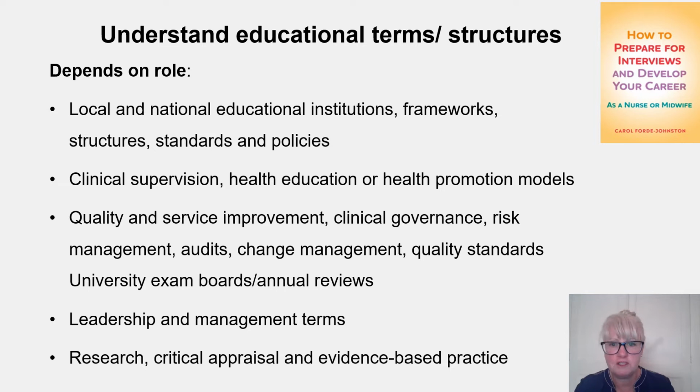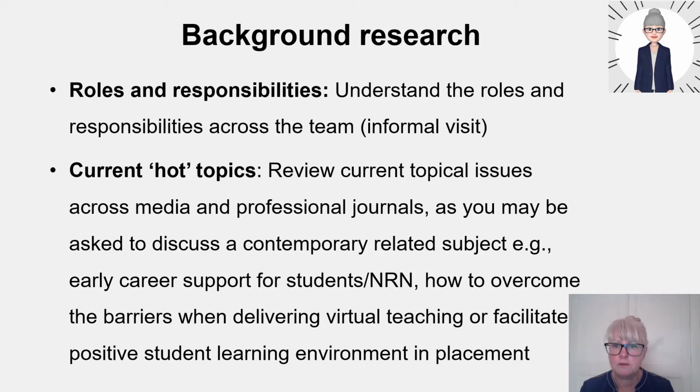When you're looking at your background research for roles and responsibilities, understanding the roles across the team that you're working with may be very important and be a key responsibility for that job. As I said earlier, an informal visit would help you have more insight into the type of teams that you'll be working with if you're unsure. Review some current hot topics across media and professional journals, as you might be asked to discuss a contemporary related subject. For example, with education, we've got a lot of debates in our profession about early career support for students near to registering, newly registered nurse preceptorship, how to overcome barriers when delivering virtual teaching, or facilitating positive student learning environments in placement. But go out and have a look at what's out there at the time that you're prepping for your interview.